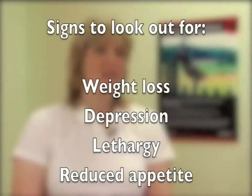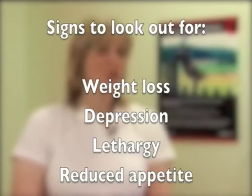Well, clinical signs of CKD actually can be quite difficult to spot because they're often quite subtle and non-specific. Things like weight loss, depression, lethargy, slightly reduced appetite, lots of things which often pass unnoticed by an owner for long periods of time. When disease is more advanced, then there are more obvious clinical signs which we might see.